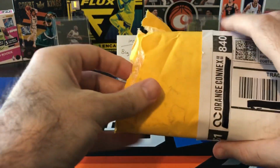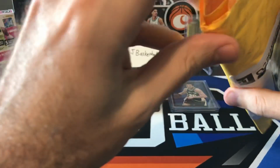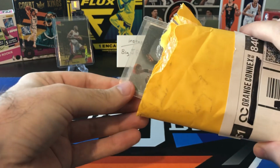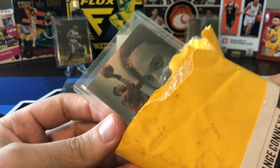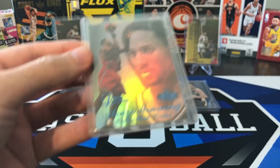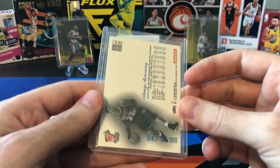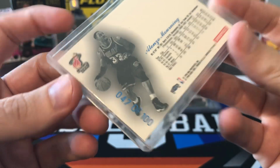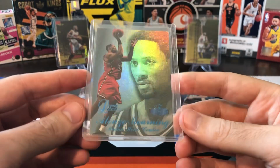Couple more packages here. We got some more rare Mourning stuff. This one came from Korea, I think. So let's see what came all the way from Korea. We got, it looks like a Flair Showcase, doesn't it? Ooh, Legacy Collection. This is from 97, 98, numbered 47 out of 100. Still slowly picking these up when I see them.